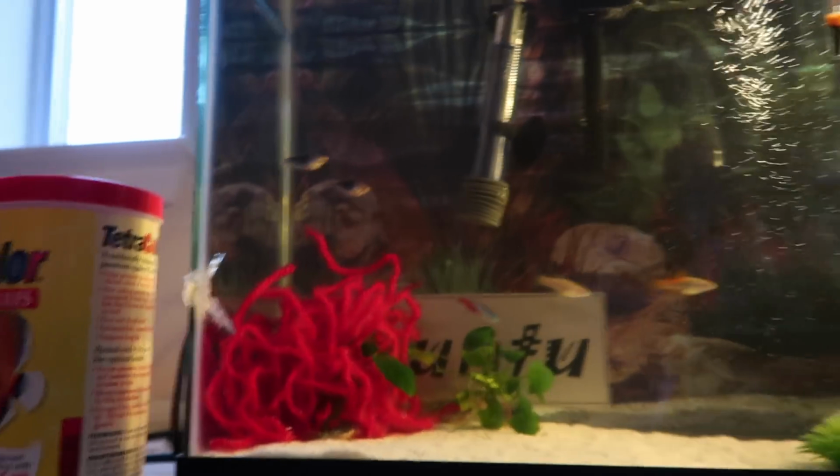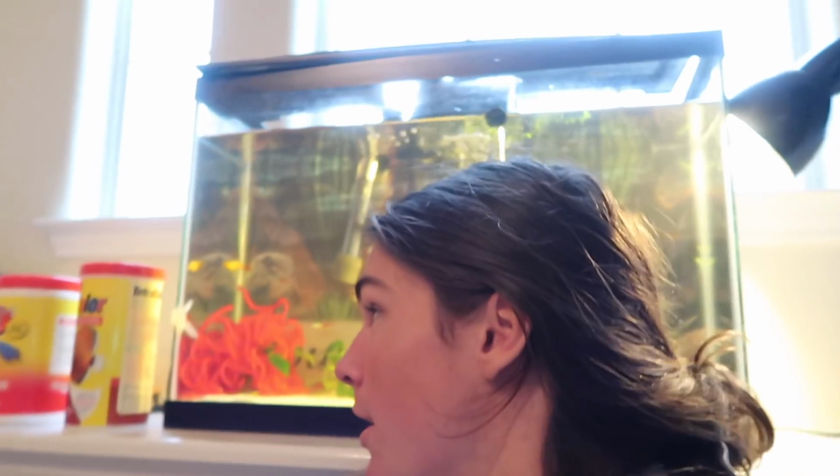But I am going to actually try to get the Corys to lay one more clutch of eggs before I transfer them over to their new tank, and then I have another pet that I would like to put in this tank once I get back from Christmas, but I'll save that for later on. But yeah, let's get the livebearers moved over and let's try and get the catfish to lay some eggs.